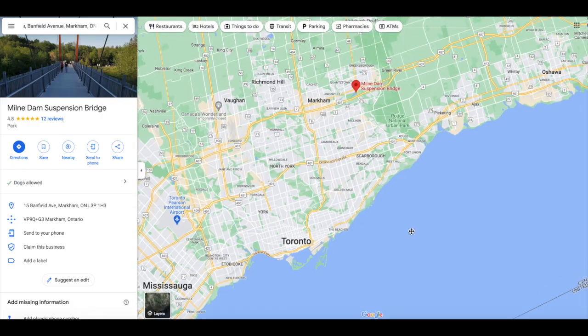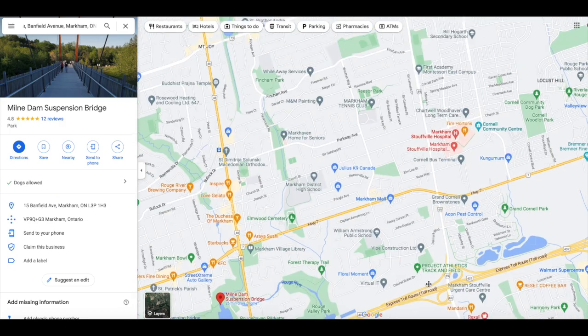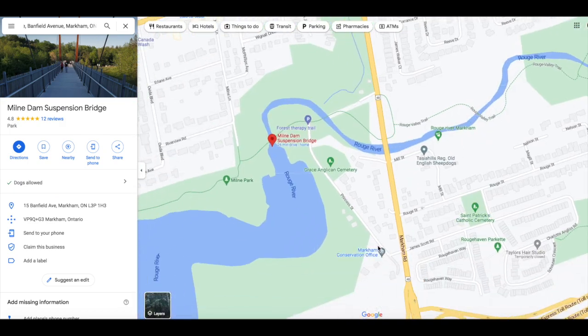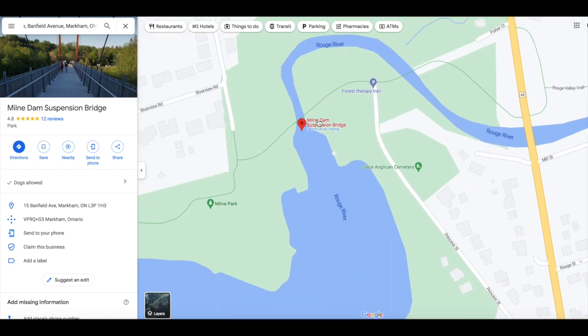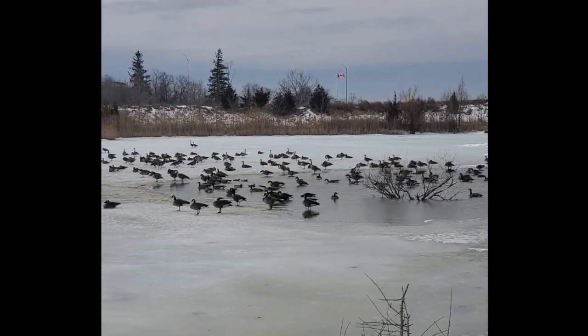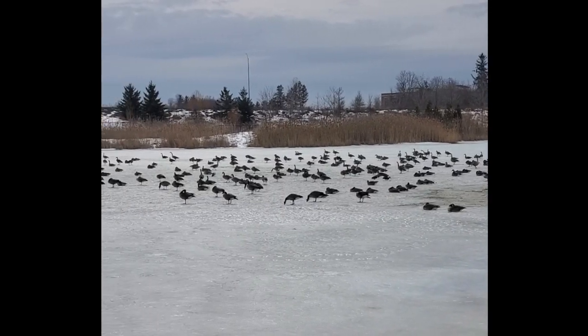So first up, we have the Milne Dam, which is located in Markham. Over here, I'm showing you where it is in location to Toronto. And if you enlarge it, you can already see that there is a Rouge River and it goes into a bigger Rouge pond. The parking is right there where you see the Princess Street. And last time I was there, it was free. So over here, this is the pond section that has a lot of geese.